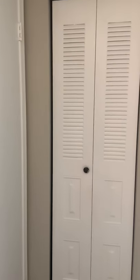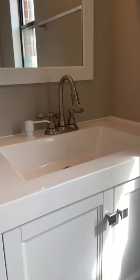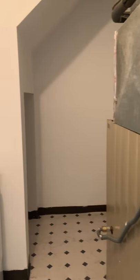Here's your coat closet, your half bath with a newer vanity. Brand new washer and dryer. Utility room with storage under the stairs.